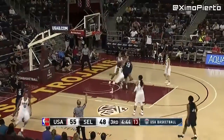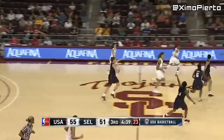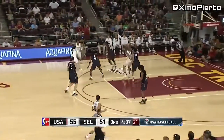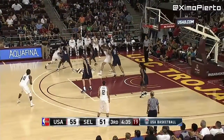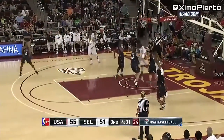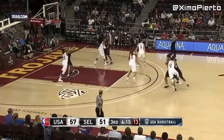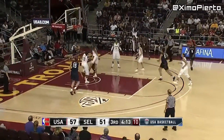Sims, and that corner shot by Loyd is good. Big 3-pointer for Jewel Loyd, who has been the big scorer for the select team. 15 now on the night. This is a 4-point game. Nice. She's putting herself in position for a high percentage shot. Approaching 4 minutes to go here in the third quarter.